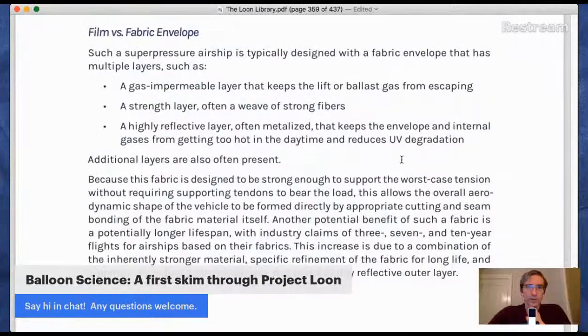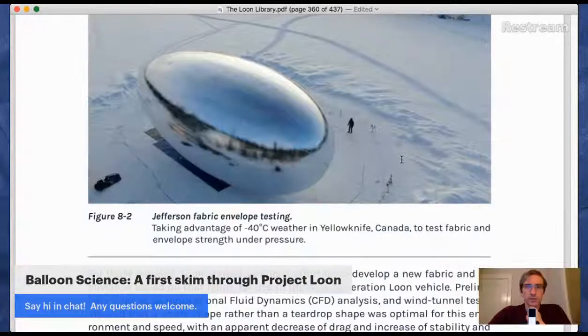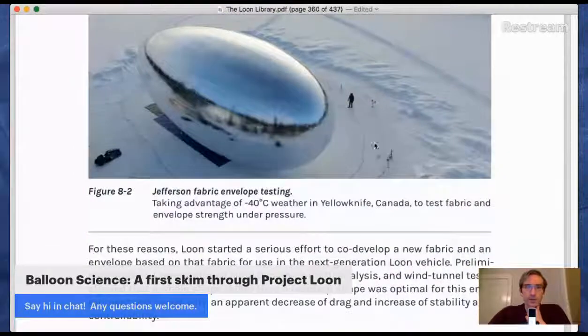Film versus fabric. That's good. Oh yeah, that was pretty. That was the fabric one there in Yellowknife. That was cool. Really glad people got to do that.